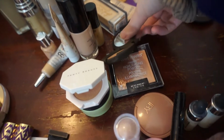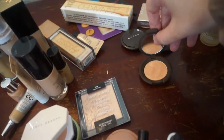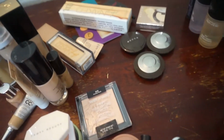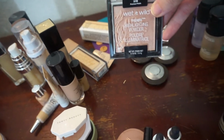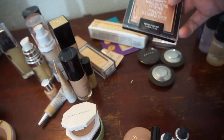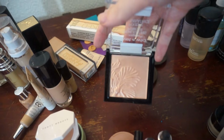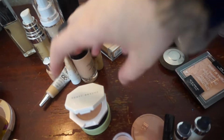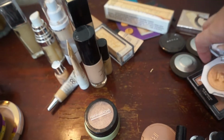And then I also have a Champagne Pop. As you can tell, these are all minis because Becca highlighters are expensive and I can't bring myself to buy a full size, especially because I know I won't go through a full size. I have this Wet n Wild in Precious Petals. This is just a little too pink for me. I don't know if the color is really showing up well on camera, but it's a little too pink for my skin tone. It is really gorgeous though. I also have Fenty Beauty Hustla Baby, a little sample. This is another favorite of mine.